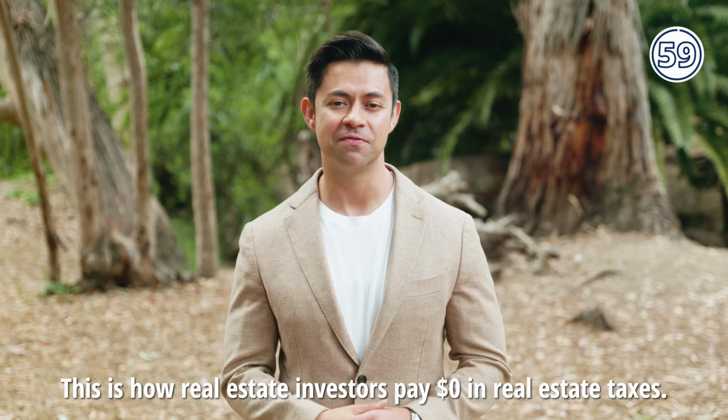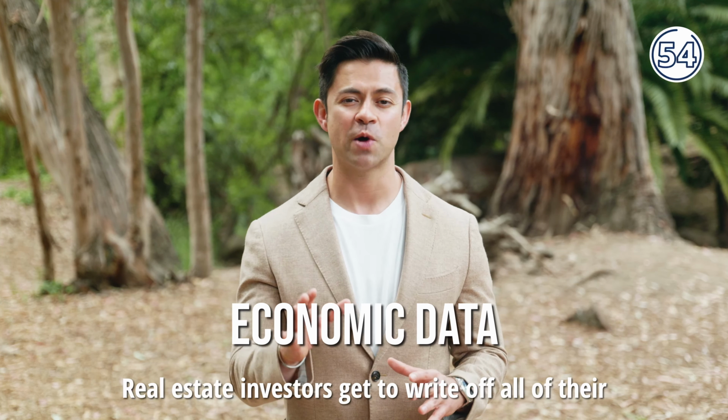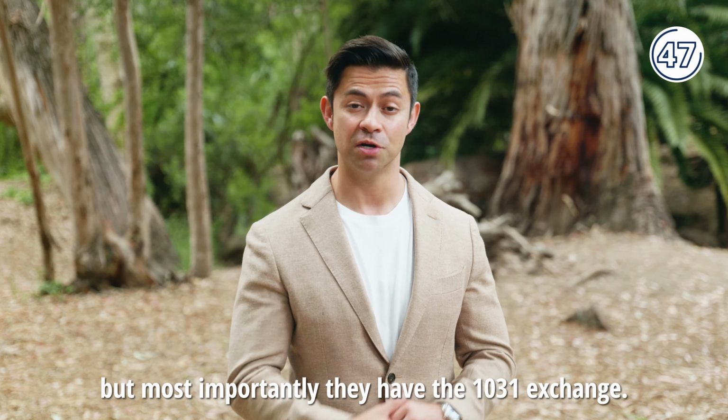This is how real estate investors pay 0 in real estate taxes. Real estate investors get to write off all of their mortgage interest deductions, all their property taxes, but most importantly, they have the 1031 exchange.